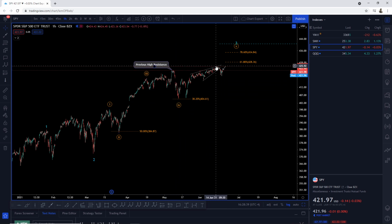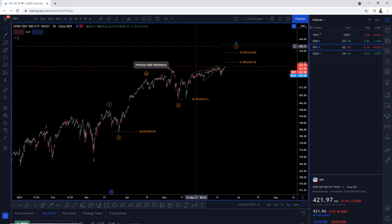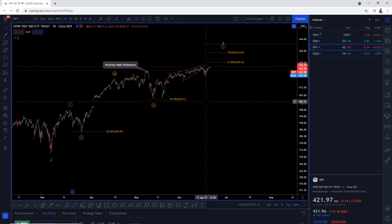And now we're here going up high again, or not directly shooting up vertically, but more of a choppy, sideways progression. It hurts a lot because you get faked out into the upside. If you go into an options trade, a non-directional sort of price movement like we're experiencing in the SPY hurts the premiums for the options.